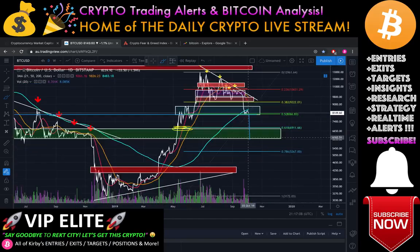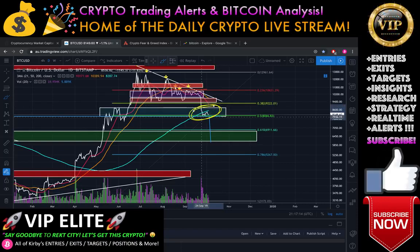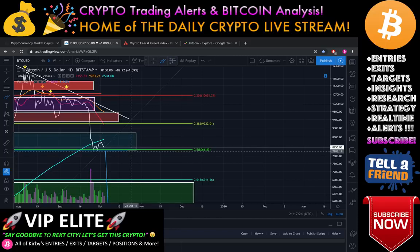For me right now, as long as Bitcoin continues to trade below this 200-day, and we look to test back down towards this double bottom, which is at roughly, let's get it exactly, around 7,990 to 8,000 flat.